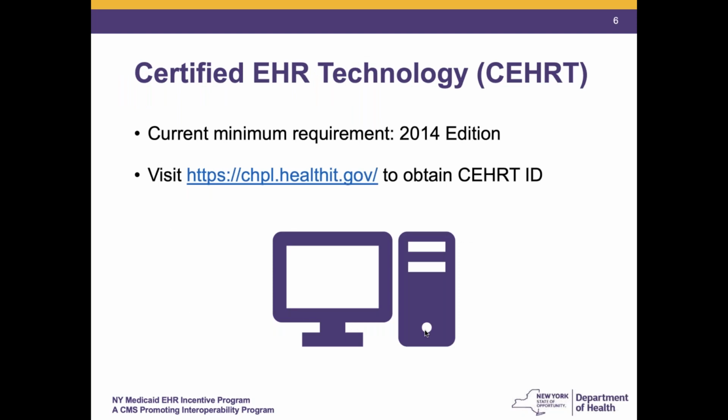To attest to Modified Stage 2, providers must have at least the 2014 edition of Certified EHR Technology. Providers can also use a combination of the 2014 and 2015 editions, or may use the 2015 edition exclusively. The proposed 2017 final rule required EPs to adopt the 2015 edition for program year 2018.